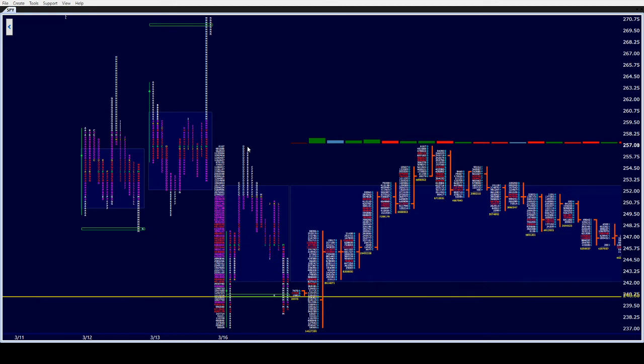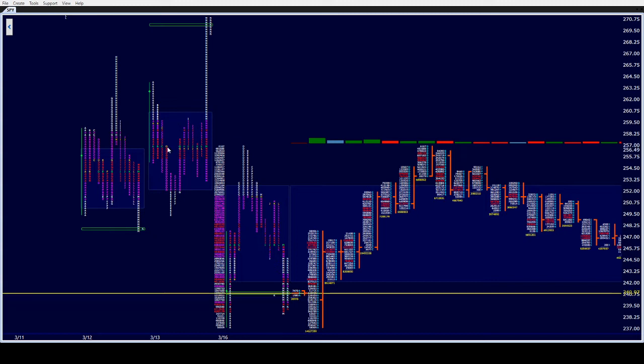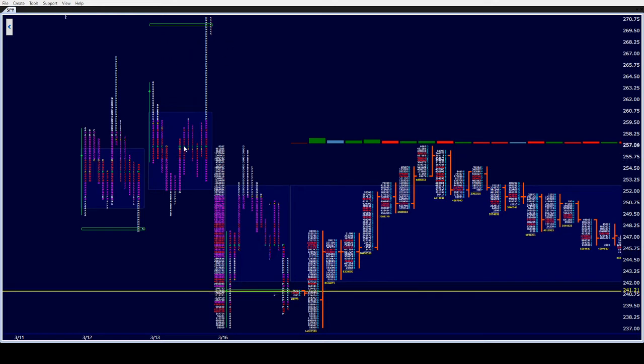We have 257.10, which was 11 wide from March 13th. That was initially a downside reference point because we had closed up here on Friday. Well, it's now an upside reference point because we never traded at it. And then above that, we have Friday's high of 271.08.